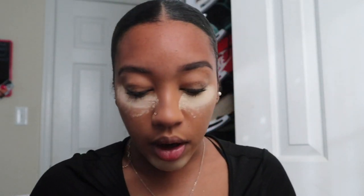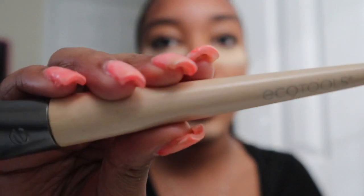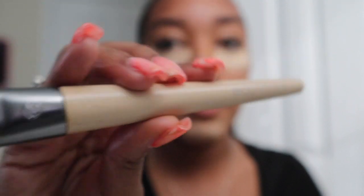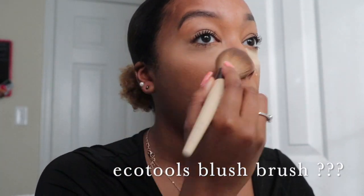And now we are going to brush off the powder. I'm going to use this brush right here. It's the EcoTools blush brush, I think.